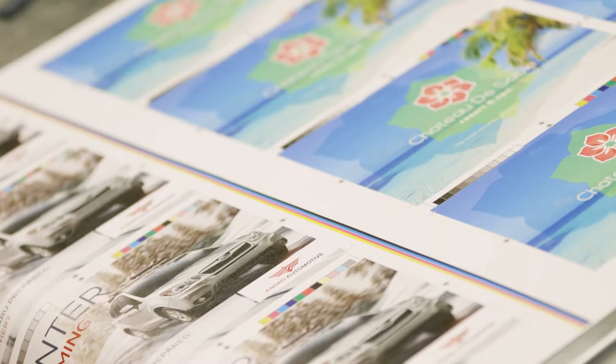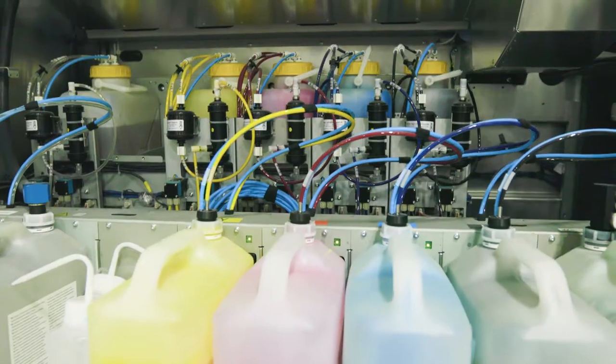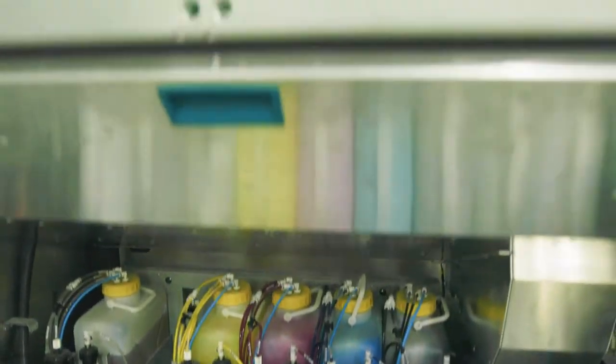And so it was a complete leap of faith and a commitment that SPC and the Canon folks made. And we did so because of the incredible range of stocks that it can print on with its color grip technology. It really differentiates.